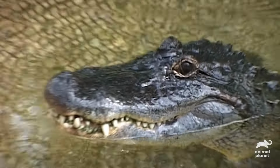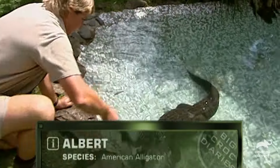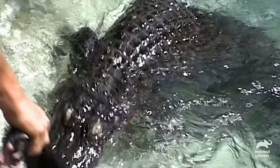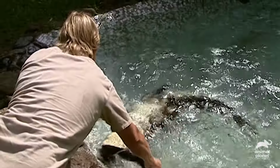Here she goes. These alligators are quite well known for their expertise in doing the death roll. Okay, here's a piece. Get it. You got it? Get hold of it. Here he goes. There's the death roll. Go on, Albert, death roll.